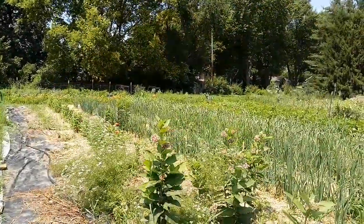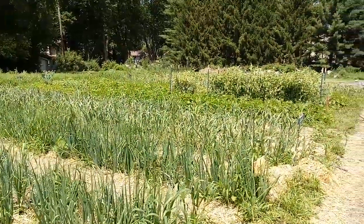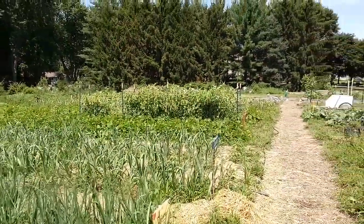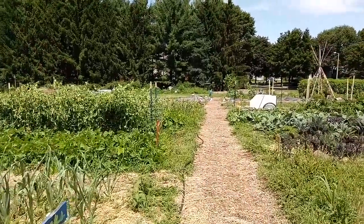This is our largest growing area. The total garden is about half an acre, but we grow over 50 different types of fruits and vegetables, and everything we plant with the students that come in their field trip groups.